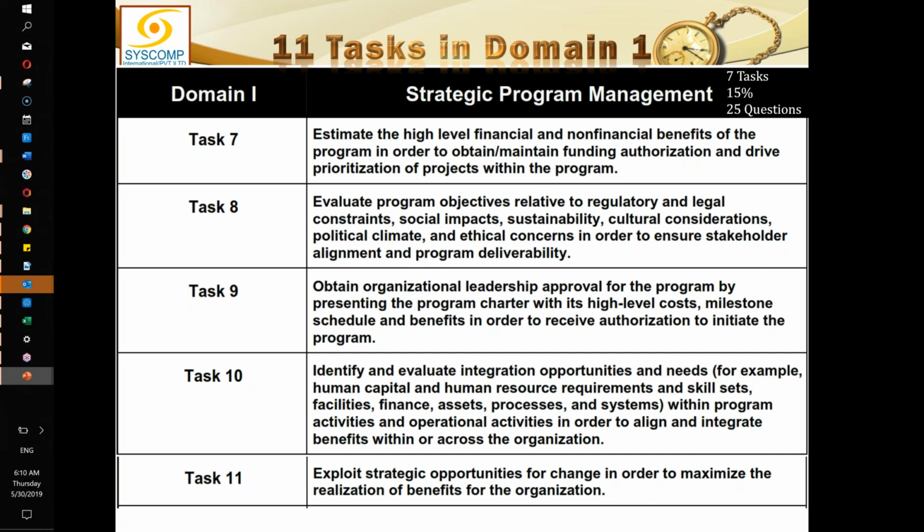So in program management, we do not go into the detail of each and every process, their inputs, outputs, and techniques. ITTOs are not the concern here. ITTOs are not provided in program management.